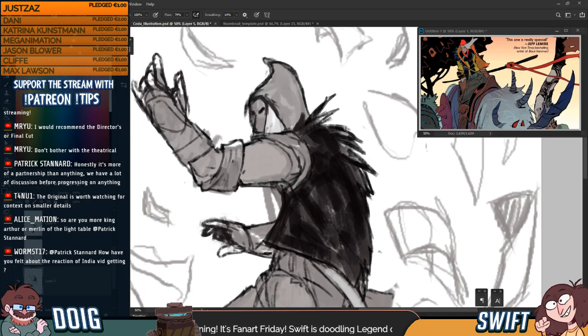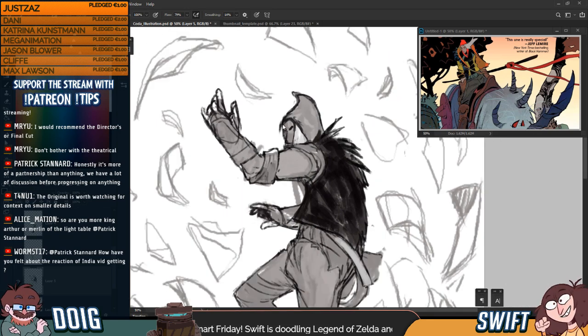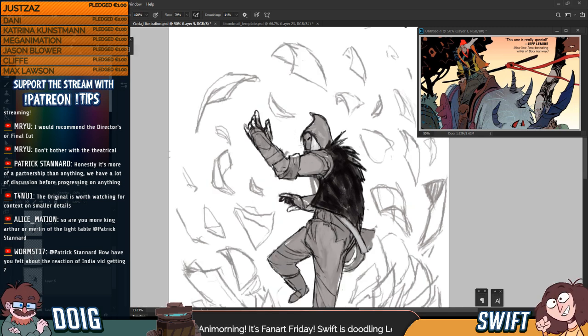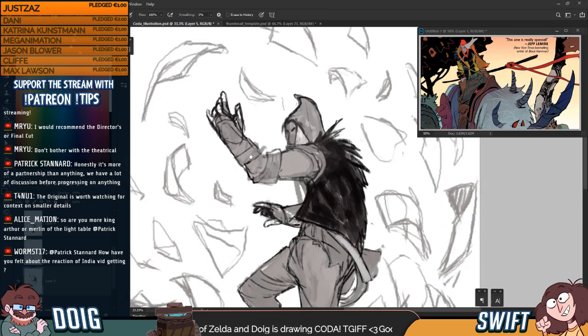Okay. I think I need to do what's called draw through for the head here, because I've mapped in facial features and I've pulled out and I'm like, nope, that's squishy and wrong. So let's just work this out if Photoshop will let me. There we go.